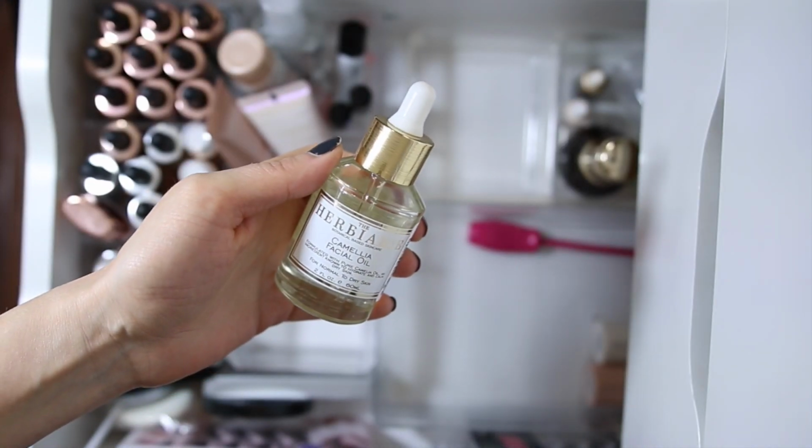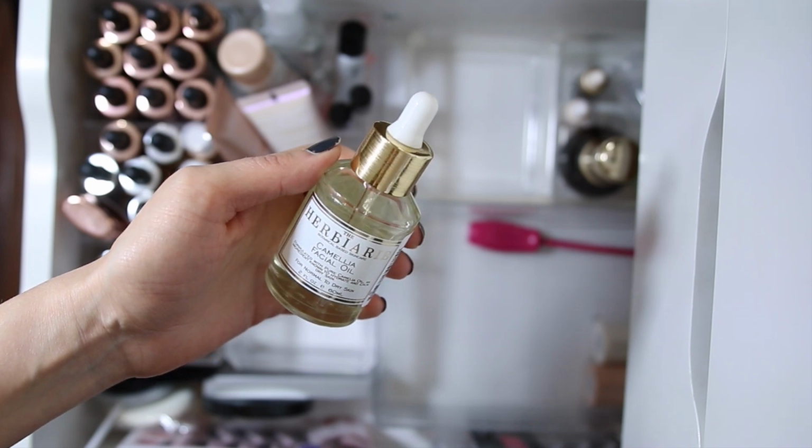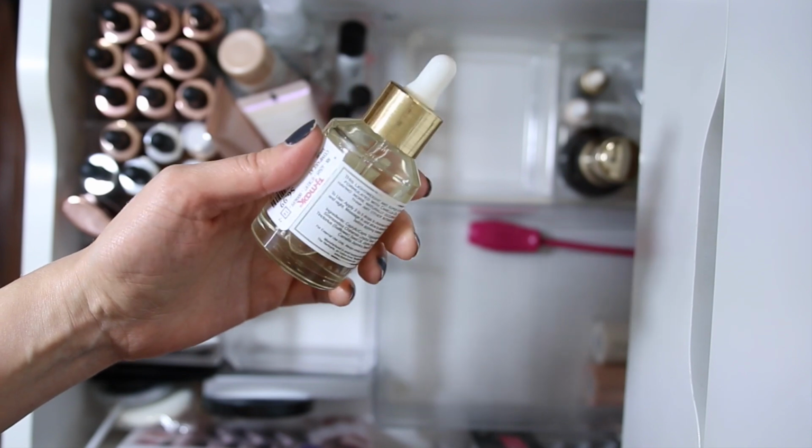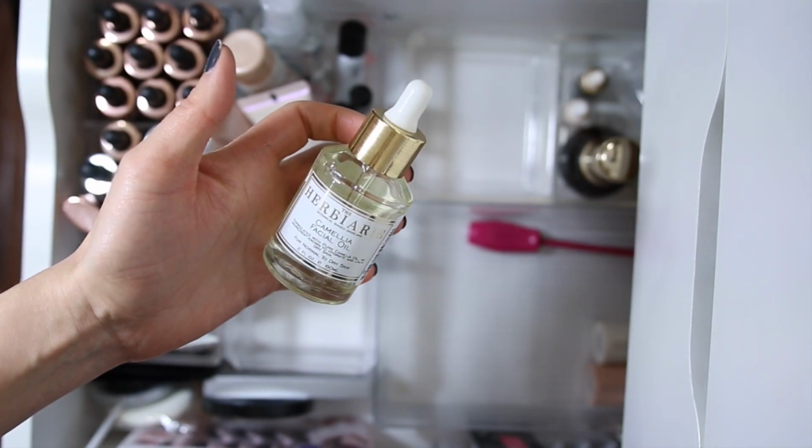Another one I got at TJ Maxx, the Camellia Facial Oil. It's by this brand here. I don't know how to pronounce it, but I never used it. Bought it, never used it. So I'm gonna get rid of that. It smells kind of weird.